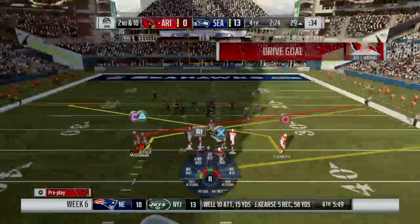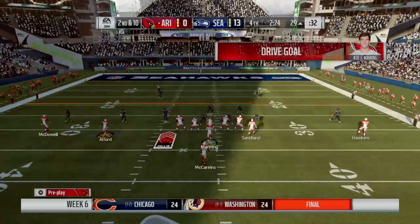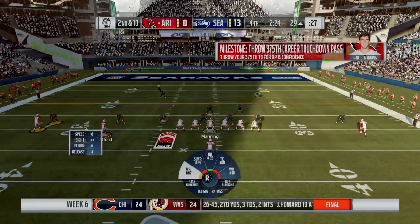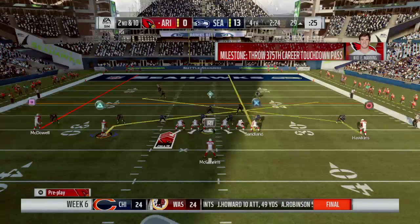What's the old adage, be quick but don't hurry? Well, that went right out the window there. He was hurried, harassed. That ball had to be gotten rid of, otherwise he was going to get sacked.